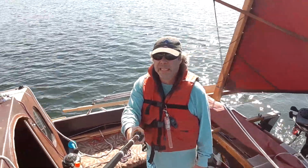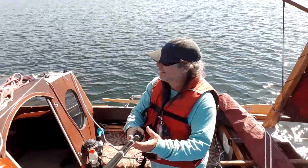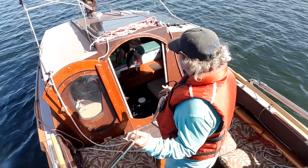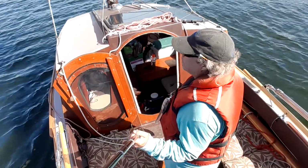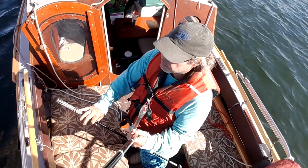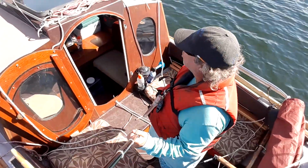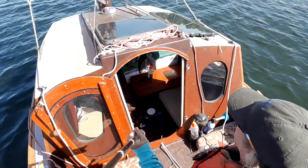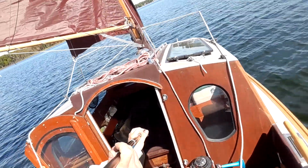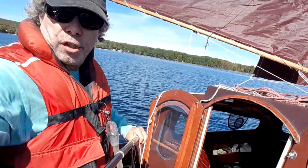Full 360, eh? And lovely about a boat like this, I can go hang in the cabin. It's too nice out, so I have the option of just sitting out here. And I can usually dial it in to self-steer, so that works out nice too. Oh, that was all crooked.